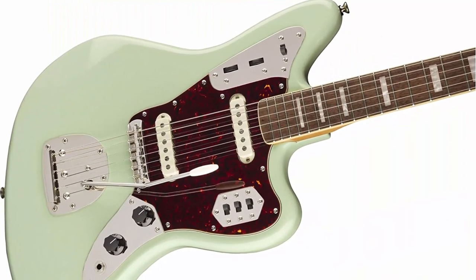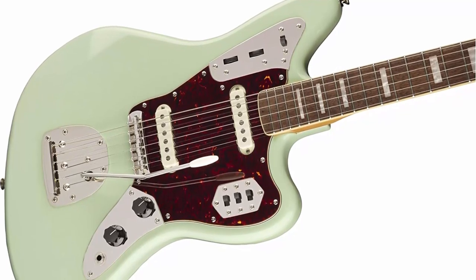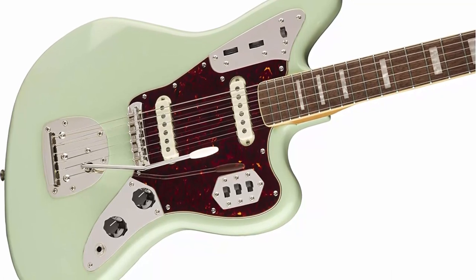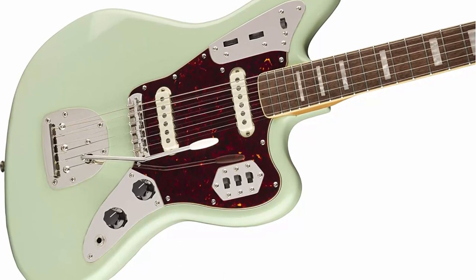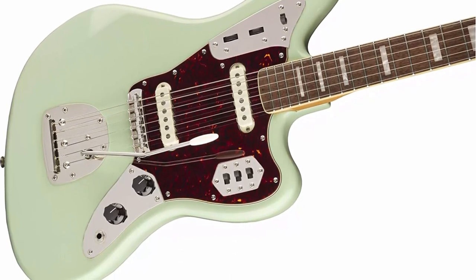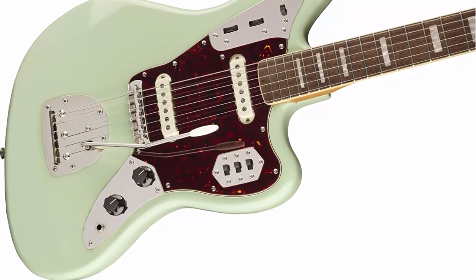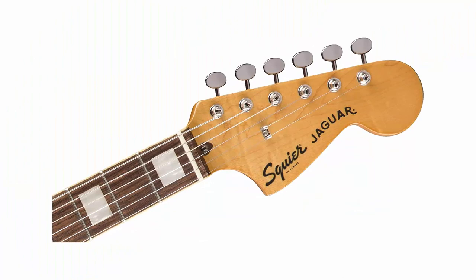This Jaguar is faithful to the original with a vintage-style tremolo system for expressive string bending effects and floating bridge with barrel saddles for solid string stability. This throwback Squier model also features 1970s-inspired headstock markings, rich-looking nickel-plated hardware and a slick vintage tint gloss neck finish for an old-school vibe.